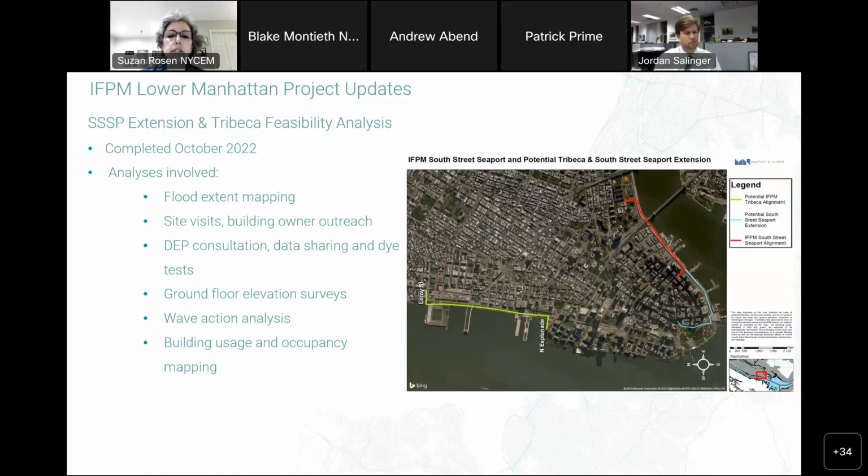And then unfortunately, COVID-19 forced us into a pause. So we were finally able to restart the process this past spring and able to complete the steps for all of the flood extent mapping, additional site visits. DEP conducted dye tests where the infrastructure wasn't clearly mapped or it was uncertain. There were surveys that were done. We did wave action analysis, and we also reviewed all of the building usage. So the full assessments are just now drawing to a final close for both sites, but we are here to provide you with those conclusions. Next slide, please.